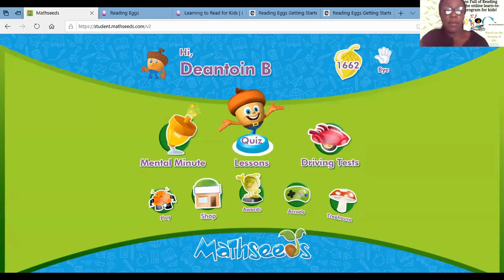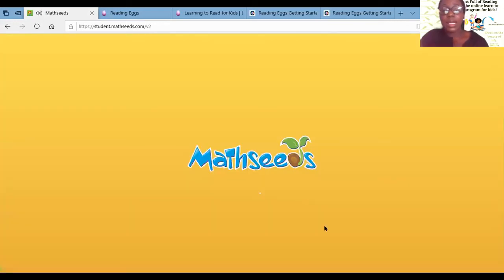They have a playroom, a shop, again, just like the house that we would have seen in Reading Eggs, awards, an arcade, just like we would have seen games. So I can just select the arcade because we didn't get to go into the games option. I will select arcade so that you can see what features are part of the arcade.